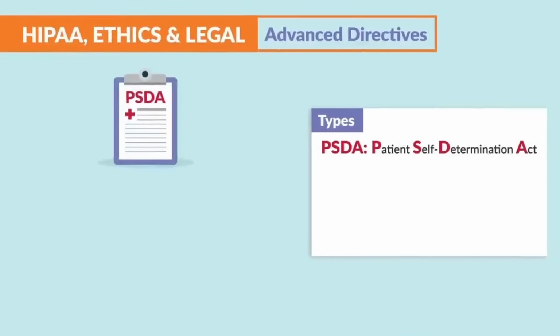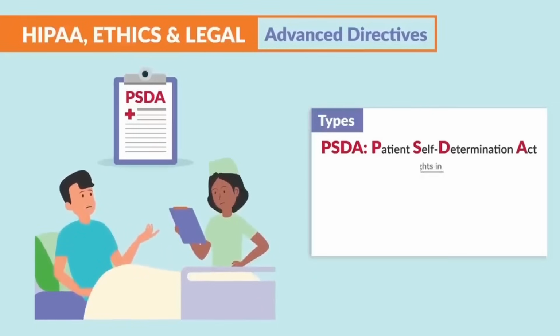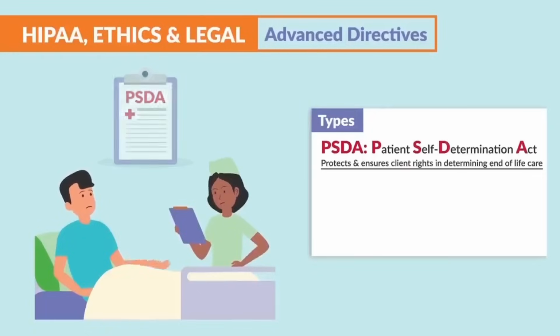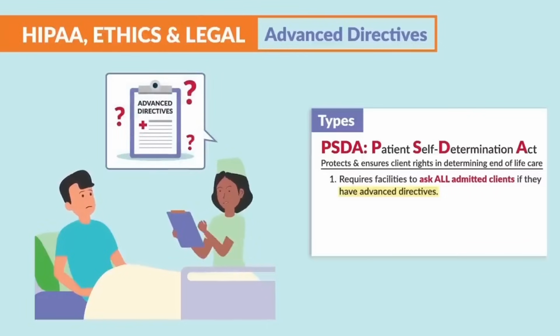Now moving on to PSDA, Patient Self-Determination Act. This protects and ensures clients' rights to determine end-of-life care. So be sure to write this down. Number one, it requires facilities to ask all admitted clients if they have advance directives, as mentioned by ATI.